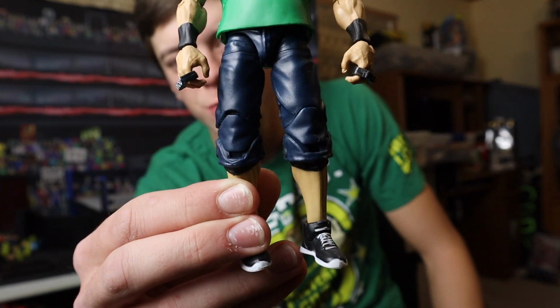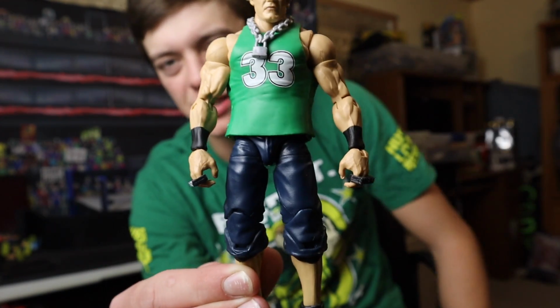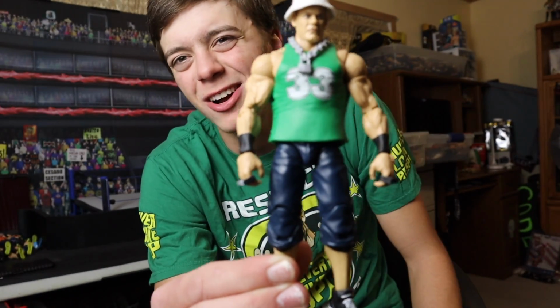Other than the shirt, there's really no other detail going around on this figure. He did come with the chain and the brass knuckles. But other than that, it's alright.